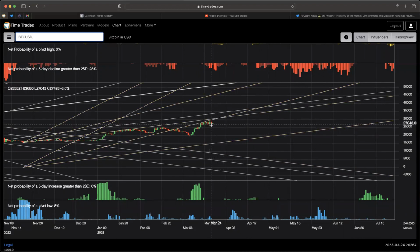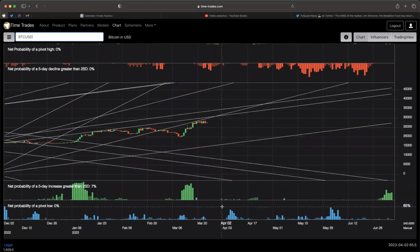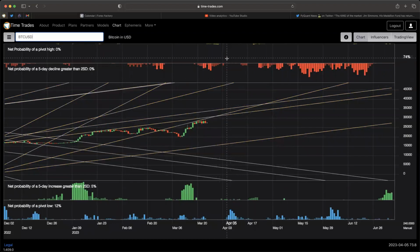But right here with these major GANN fans overhead, Bitcoin would have to make a major move up above it on volume, maybe a gap up. I mean, obviously it's Bitcoin, so anything is possible. Also, this pivot low could invert. So I encourage you to take a look at these dates not as literal pivot lows, but as pivots in general. If this inverts and becomes a pivot high, then that implies we pop up above this GANN fan, which would be hugely bullish, up into this area here in April. So keep a very close eye on these GANN fans, and mark them on your chart. I've got videos on the channel that show how to use time trades to set up these GANN fans in TradingView, and then you can overlay this with real-time price on Bitcoin.